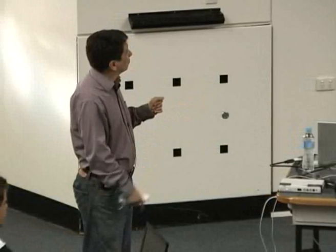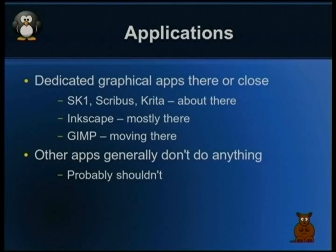Inkscape, which I help work on, is mostly there. There's a couple things, like you can work in good, full, multicolor print with spots and whatever other overlays you want, but if you go to export a PDF directly from Inkscape, it gets flattened out to RGB and just is not there. GIMP, they're working on moving there, they're taking their time, but they're trying to do it right. The print-specific workflow needs a little work.